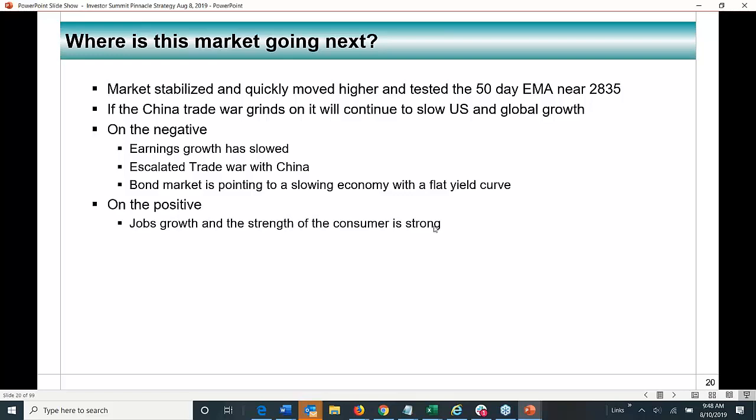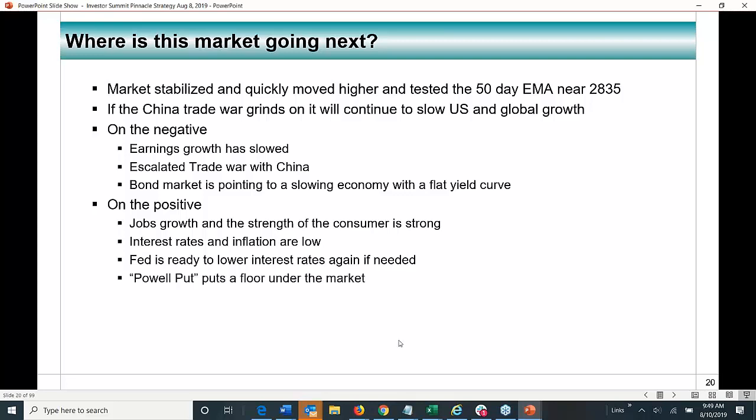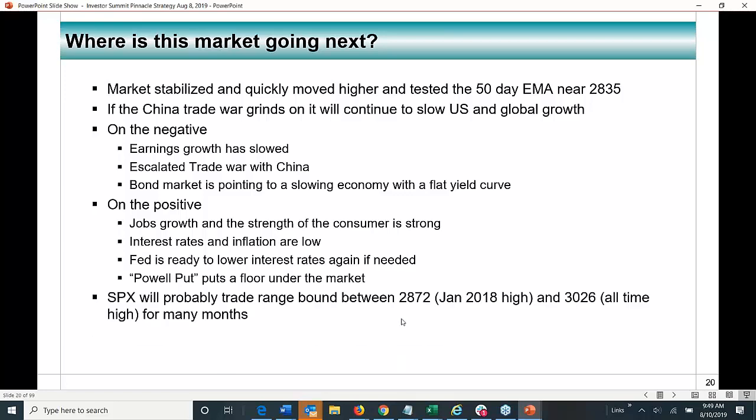On the positive, jobs growth and the strength of the consumer is strong. Interest rates and inflation are low. That's good for stocks. The Fed is ready to lower interest rates again if needed. So they're dovish again, and that will put a floor into the market. That's why, when you're looking at that chart of the SPX, the S&P 500 index, there's a pretty high probability we're going to be staying above those major support levels I've been showing, especially above the 200-day line. We have the Powell put. That puts a floor into the market. That's pretty much basically the Fed. So the SPX will probably trade range bound between 28.72 and 30.26 for many months.